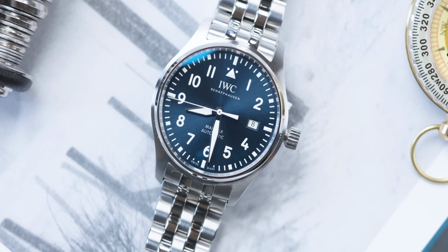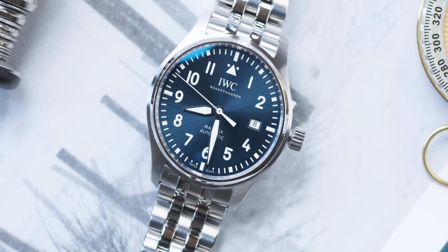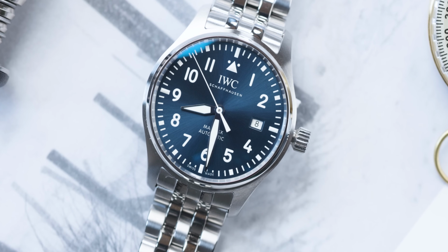At number 11, we have a new watch for me, and actually, we're reviewing it today. It is an IWC model. This is the IWC Type XX, coming in at 40mm, at about 10.8mm in thickness. Honestly, when I got this on the wrist, I was kind of blown away at how much I liked it. If I'm totally honest, I kind of got it in to crap on it.